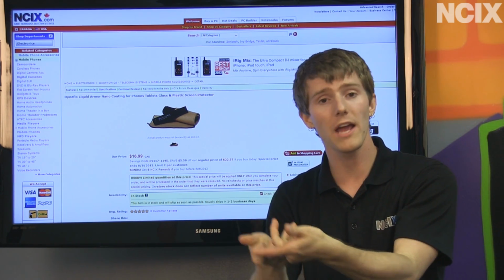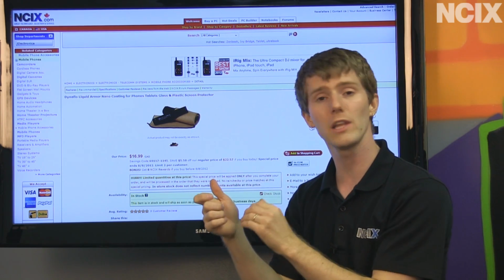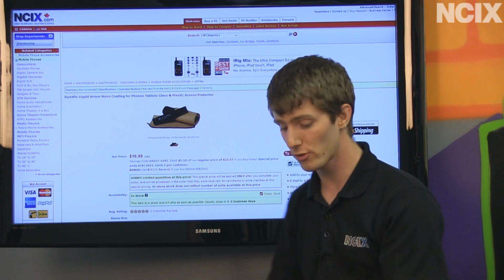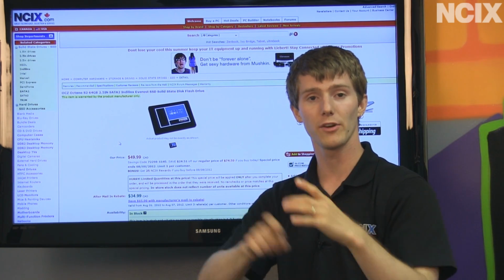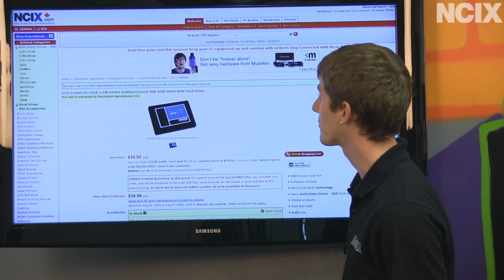On the liquid armor one, I realized that the scratches on the screen were actually scratches on the liquid armor coating, and I could peel it off with my fingernail, leaving the screen unharmed even after being dragged behind a bike. So $17, you can apply it up to 50 times with one container of it, and you can put it on your tablet, your phone, whatever has glass and you don't want to get scratched.